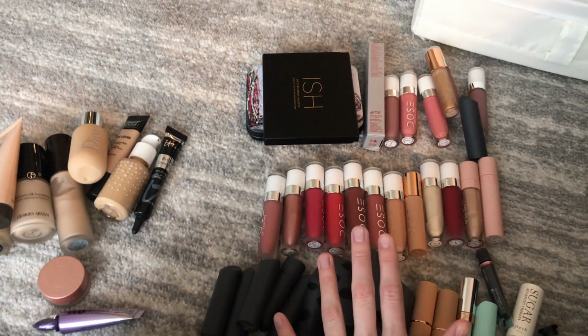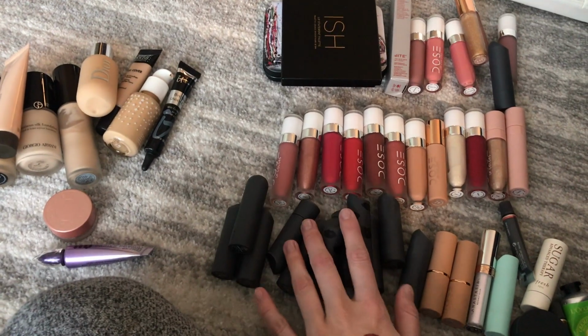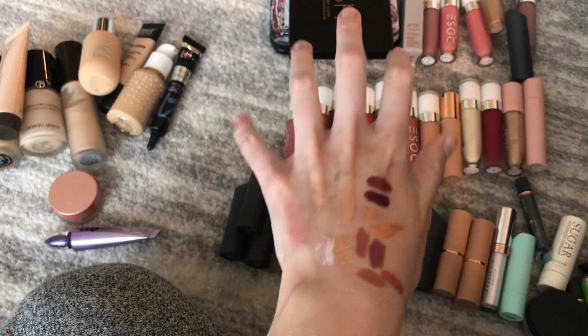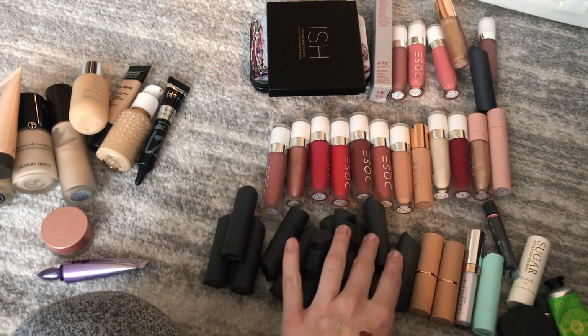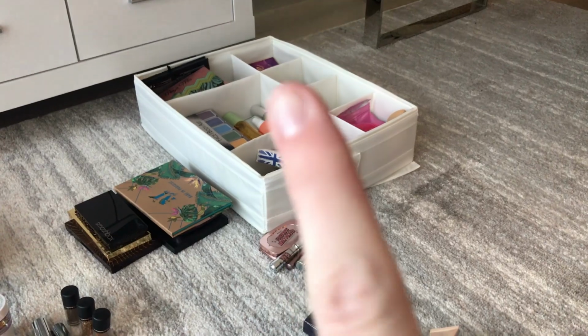I used to go super crazy with purple lipstick, but I don't anymore, and I figured that there's no point in keeping them, which is why, as you can see, some of the colors on my hand are not here because I'm getting rid of them. But I kept all of my Dose of Colors and my Bite Beauty ones. And then yeah, that's all my lip products, and then we're gonna get on to this one right here, which won't take too long.